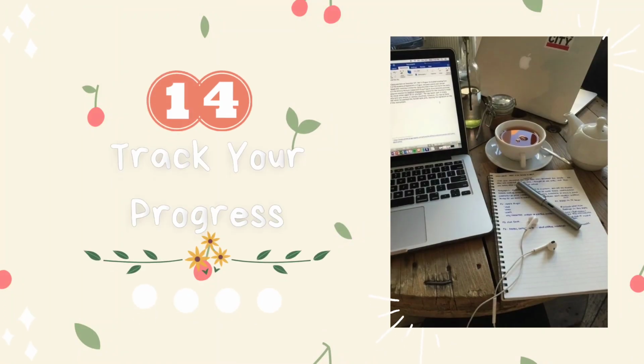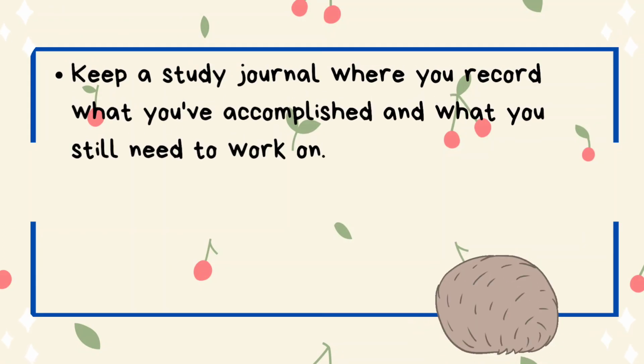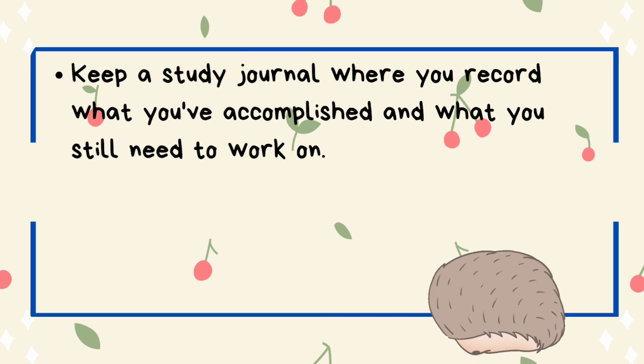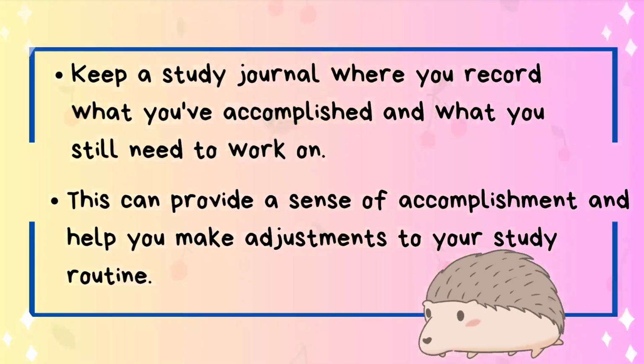Tip number 14, track your progress. Keep a study journal where you record what you've accomplished and what you still need to work on. This can provide a sense of accomplishment and help you make adjustments to your study routine.